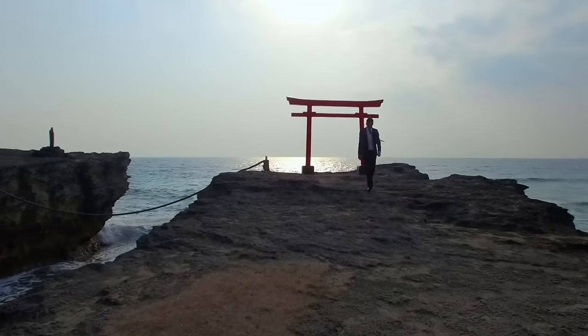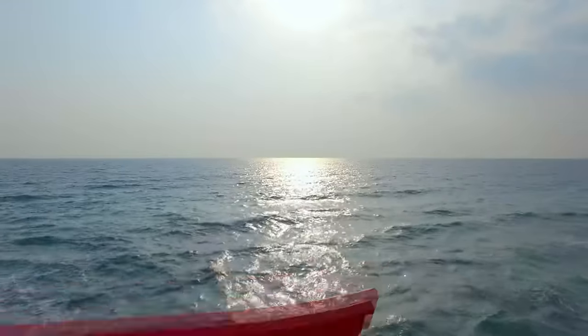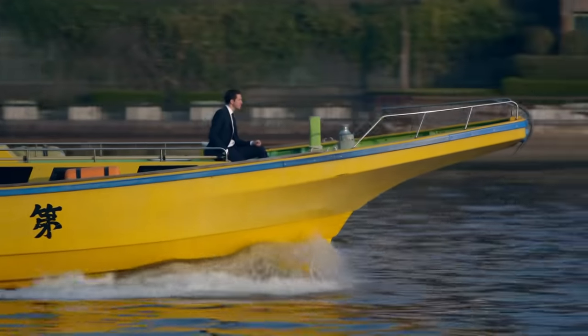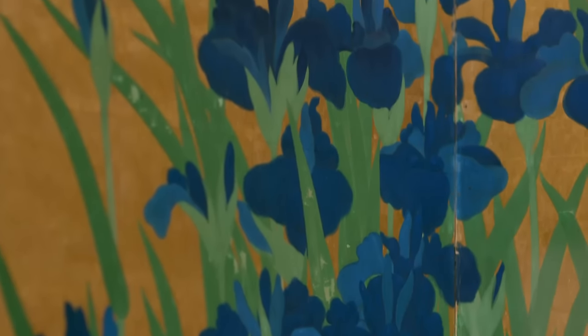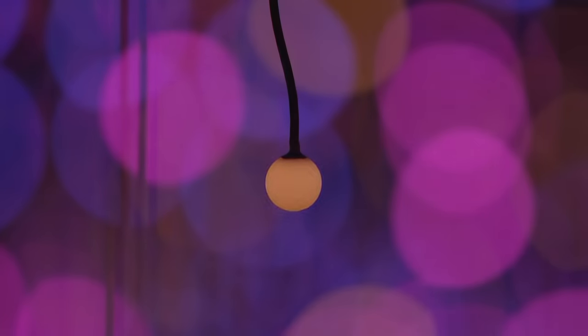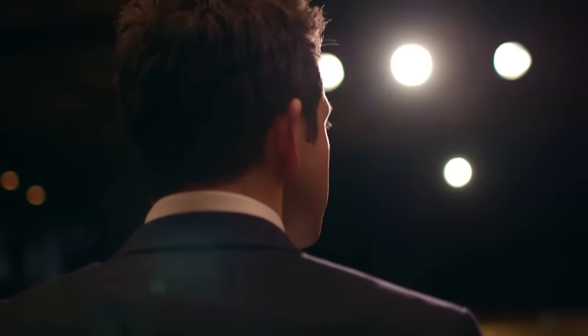This series has explored Japan's rich and complex culture. A culture that has been shaped by the outside world, but is unlike any other. In the process, I've seen exceptional works of art, from its old masterpieces to its modern installations, its tranquil gardens to its exuberant art forms.